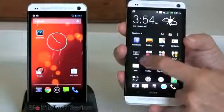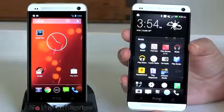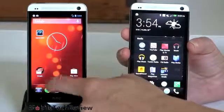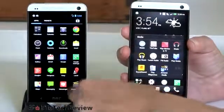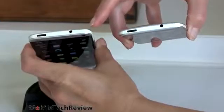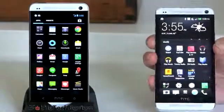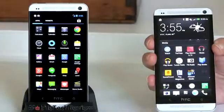Another thing you lose is the FM radio. Right here in media, we have our FM radio on the HTC One with Sense 5. There is no FM radio over here. Even more importantly, you know, these guys both have the power button that doubles as an IR remote. Up here, this is your IR window right there. That's also your power button. There is no AV remote software available for the Google Play Edition right now. Kind of a bummer there.